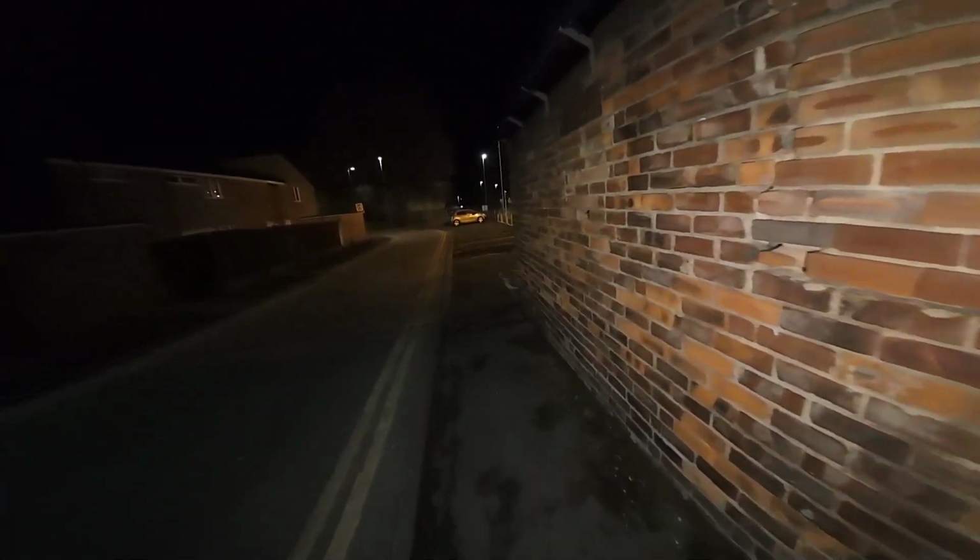Yeah, we're not robbing the place, we're just videoing it. There's a bit of a difference. Bit of a difference, a big difference, I would say. A massive difference. So we'll go around here to the car park.